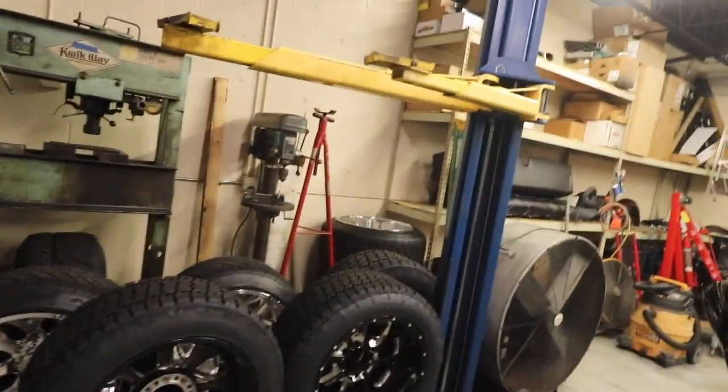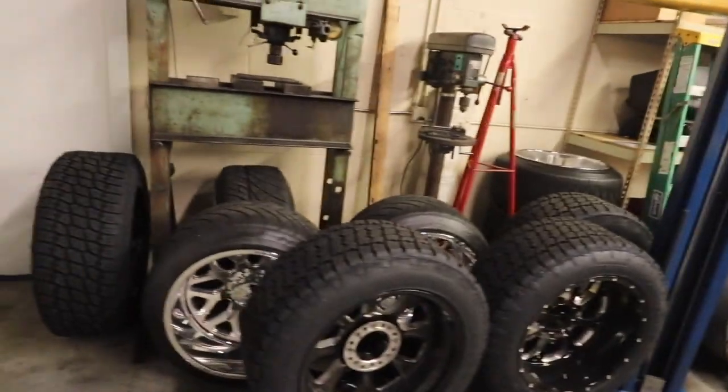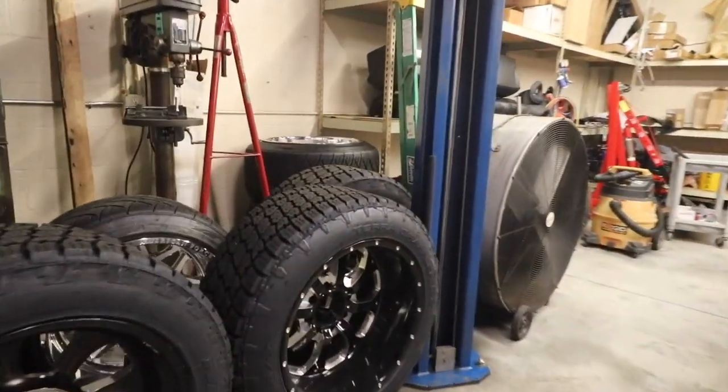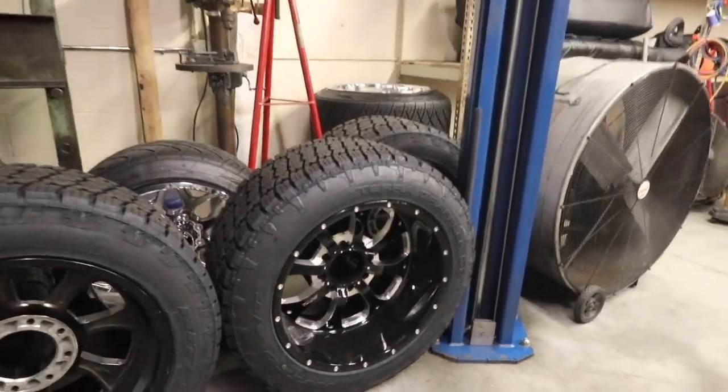And as you guys can see right behind me here, flip this around, you got all the wheels sitting here, there's my Forces, and my dad's Sodas that used to be on my truck, and those are all sitting there still because we're waiting to get our trucks back. They're still in North Carolina. I cannot wait until we get them back. I should have them back here in about 2 weeks, hopefully right before Daytona.